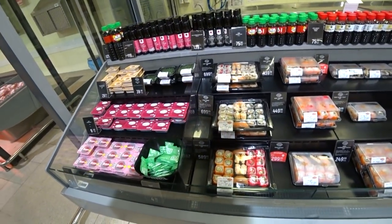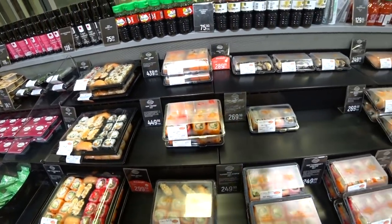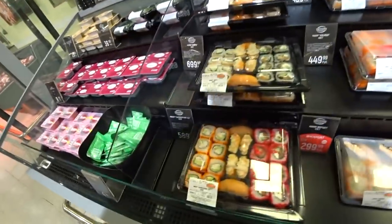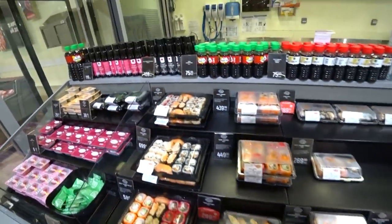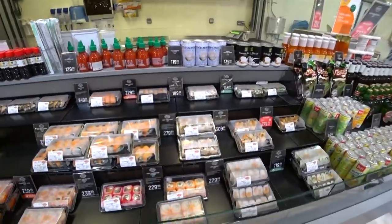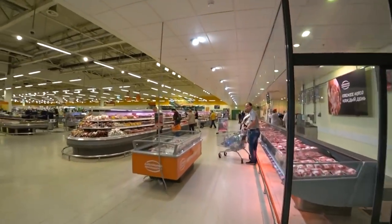Sushi department. One box is about $4, $5, $7. So the small one is $5. The big one is $10. Also $10, and also $10. And now we go to the meat department.